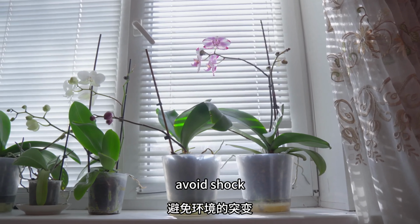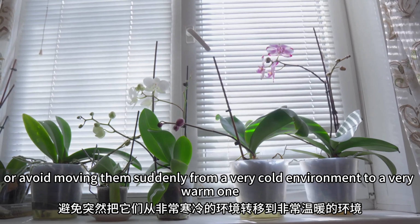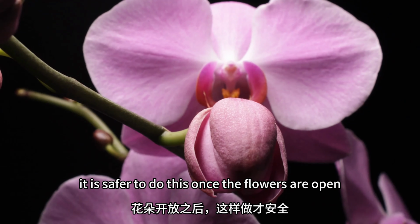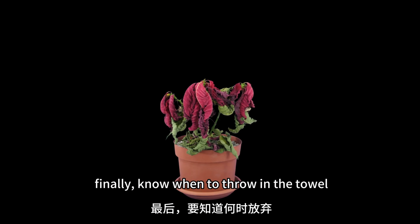Avoid shock. Try to avoid changing the temperature where your orchids are stored too drastically, or moving them suddenly from a very cold environment to a very warm one. It is safer to do this once the flowers are open, but bud blast is a real risk if the flowers are still closed. Finally, know when to throw in the towel.